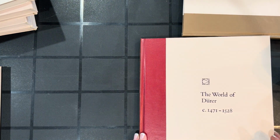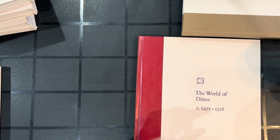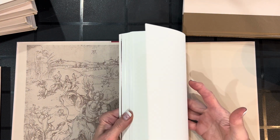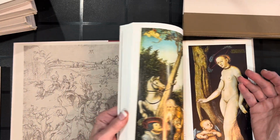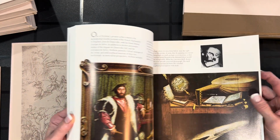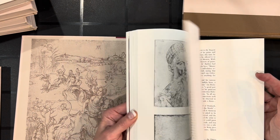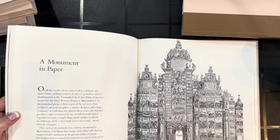I do have other art books, oh, this is even older, 1471 to 1528, and that's Dürer. We can tell that they're older. I do have other art books, ones that I would have bought over probably a few decades. That would be cool.